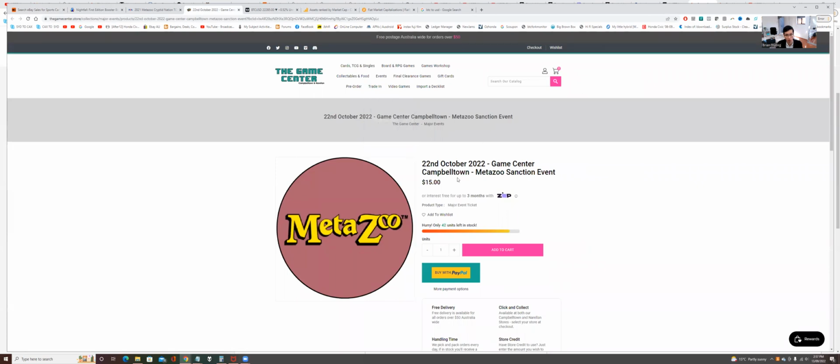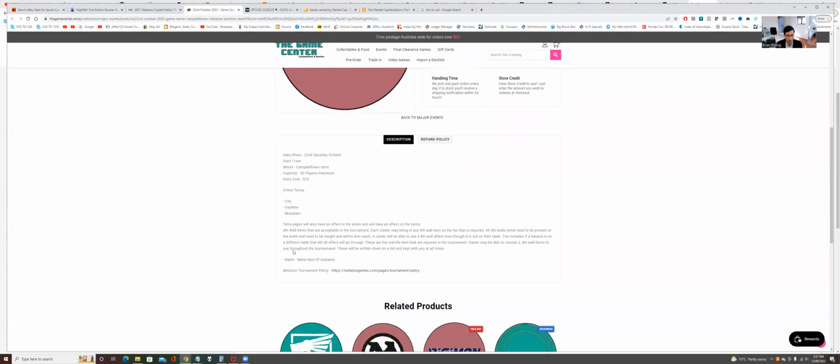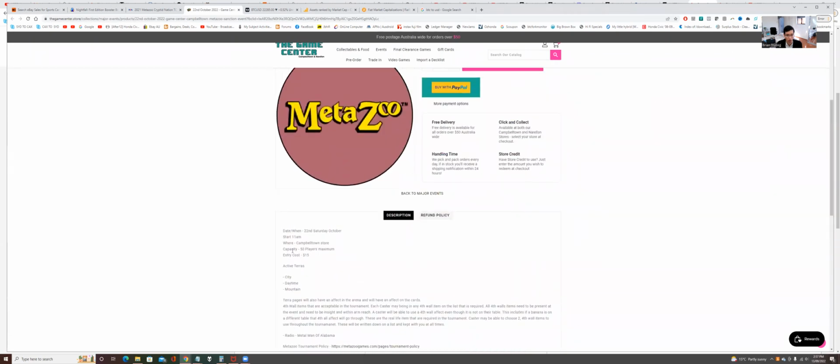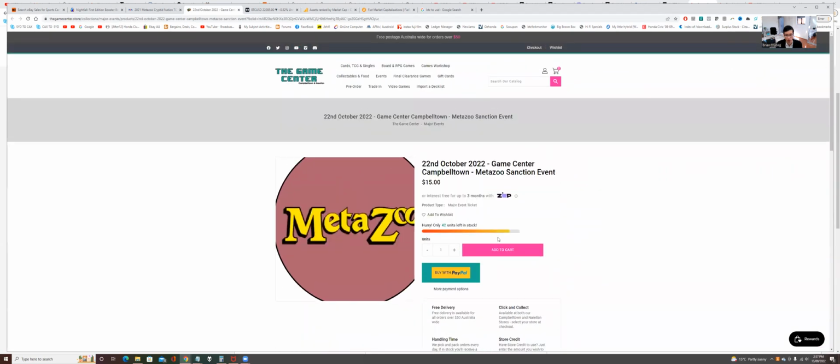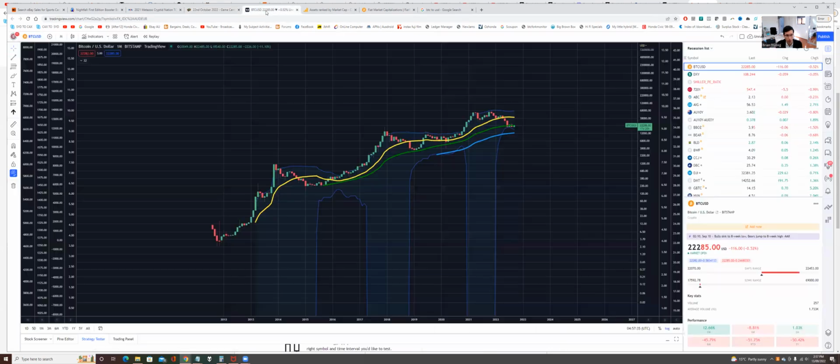So on October 22nd, if you live in Australia, the Game Centre Campbelltown in Sydney will be hosting a Metazoo event, a tournament for up to 50 players. So head down here if you guys are free. I'll be also making an appearance. So if you don't have the link, hit me up on Metazoo Australia for the details.